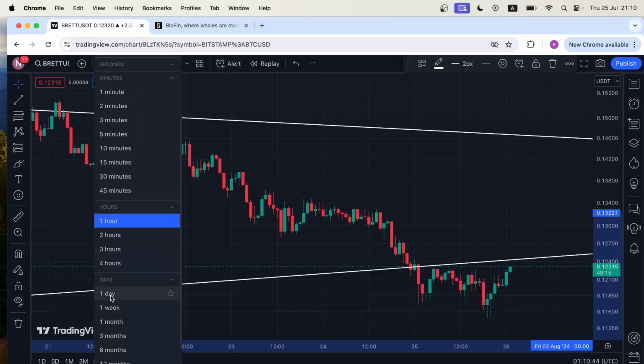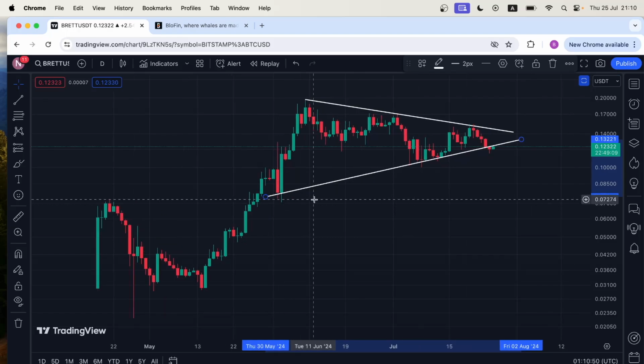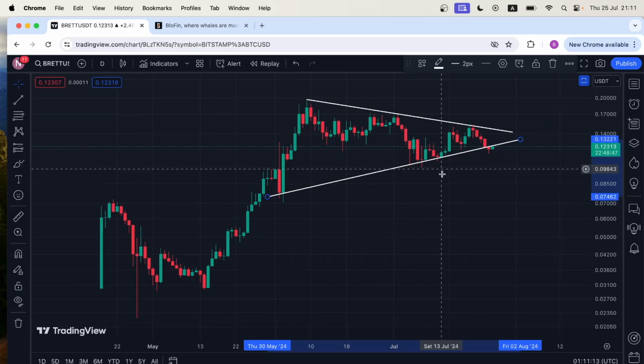Okay, so zooming back out, I think that pretty much sums everything up. That's just a quick overview on Brett. I'm not telling you guys to invest in this and hold it for the long term. I know absolutely nothing about the fundamentals of this, and more often than not, the meme coins have no fundamentals whatsoever, aside from maybe a strong community. But a clean chart is a clean chart, so it's definitely tradable.